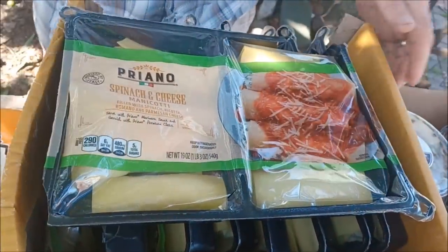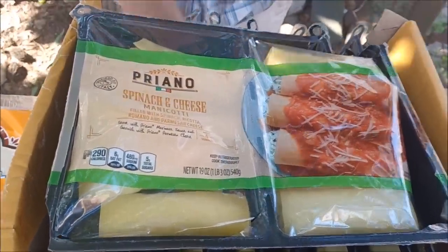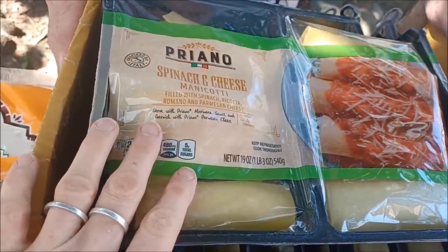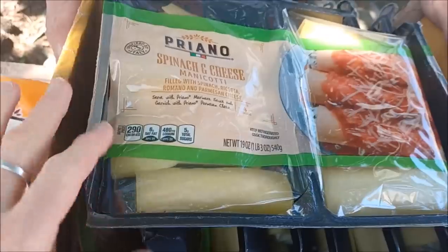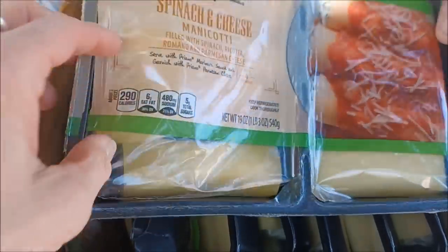We have a whole case of spinach and cheese manicotti. It looks like when they were maybe going to unpack it, something fell on this, or the box was kind of crushed. And so each one is ripped or popped open. Some are better than others.